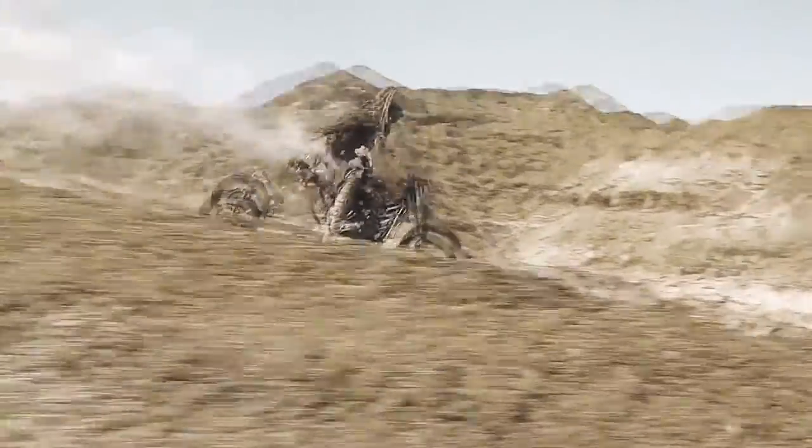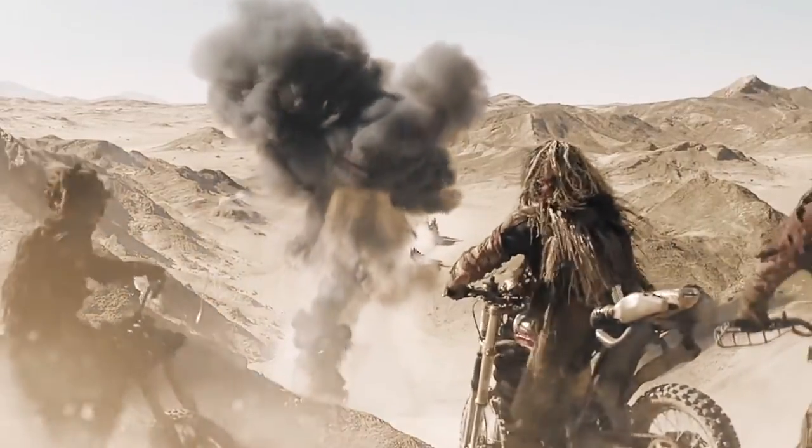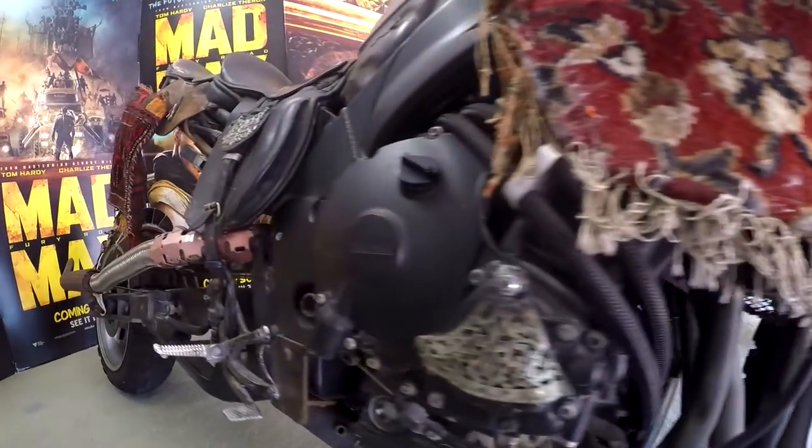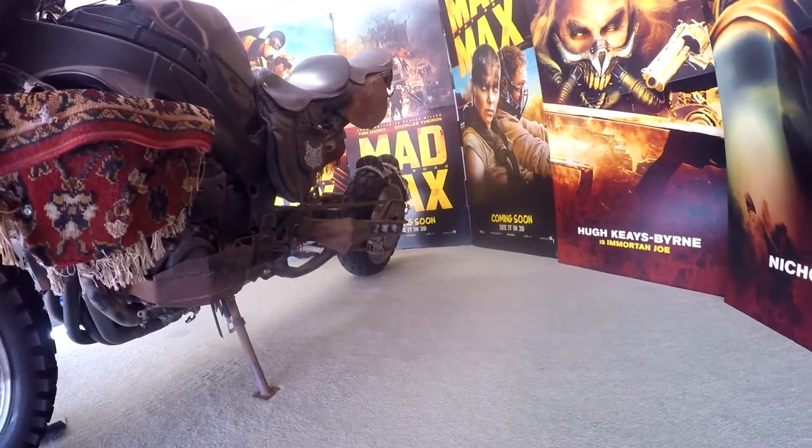I not only got to coordinate the specialist motorcycle division, but I also got to ride all of the motorcycles in the movie. We had 42 bikes in total, but my favorite was this one. The bike started its life as a 2010 Yamaha R1. Then we did a whole lot of developments.